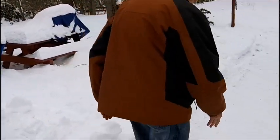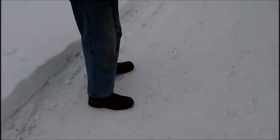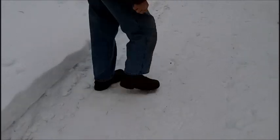So, as you can see, you can't get down even with the snow shovel. It's just backbreaking. It's hard. It's frozen.